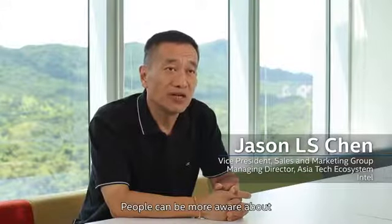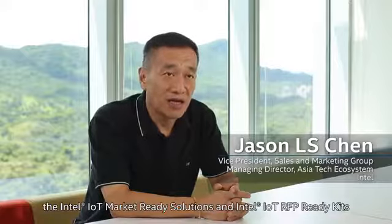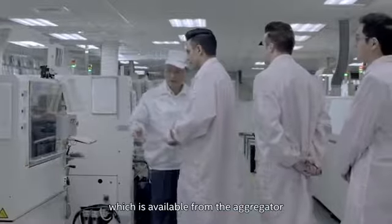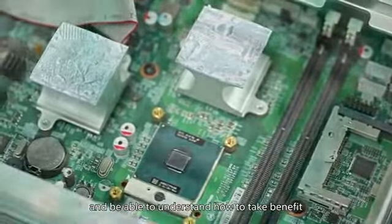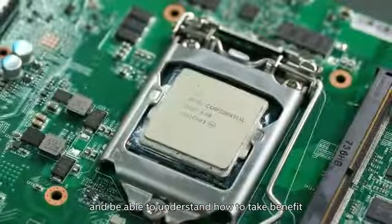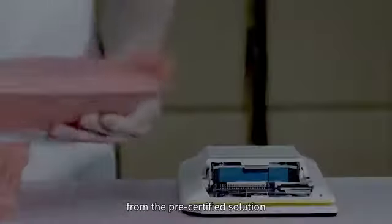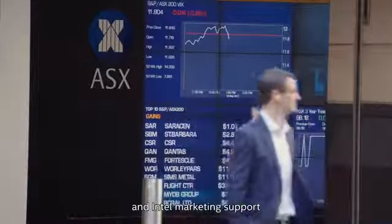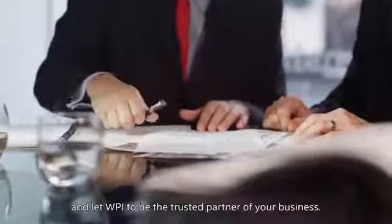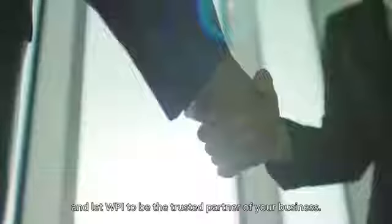People can become more aware of the MRS and RRK, which are available from the aggregator, and be able to understand how to benefit from the pre-certified solution, with Intel quality and Intel marketing support. Please join us to explore the benefits of Intel MRS and RRK, and let WPI be the trusted partner of your business.